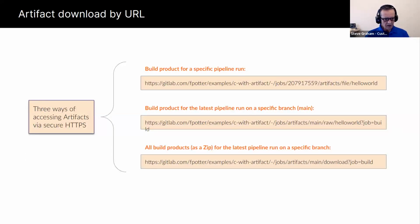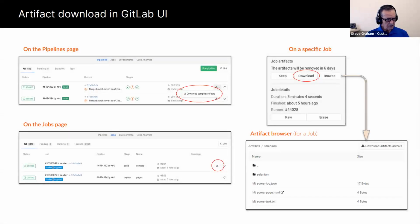And then the build product for the latest pipeline is going to download everything that's an artifact created anywhere by any job in the pipeline. And then all products as a zip for the latest pipeline run on a specific job or on a specific branch. So there's 3 ways of accessing those via HTTPS.